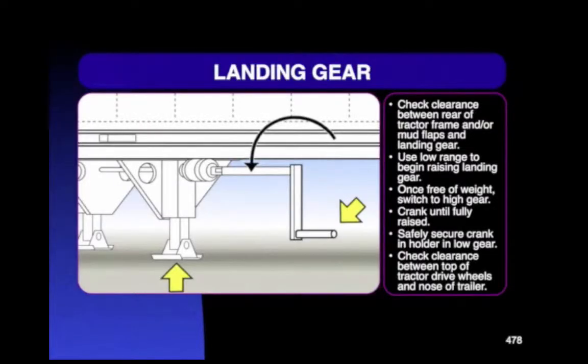Landing gear. Check clearance between the rear of the trailer frame or mud flaps and the landing gear. Use low range to begin raising the landing gear. Once free of weight, switch to high gear. Crank until fully raised. Safely secure the crank and holder in low gear. Check clearance between the top of the tractor drive wheels and the nose of the trailer.